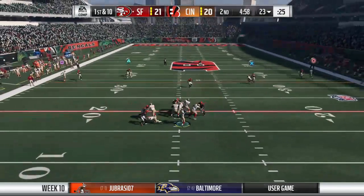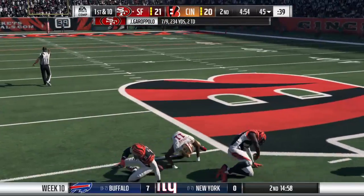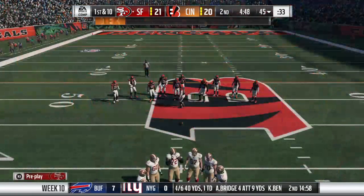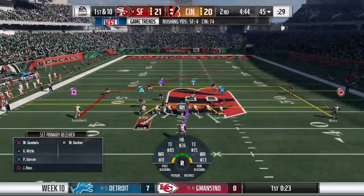Now a play fake here on first down. Over the middle, and he's got Goodwin complete. And he's able to get this one up to the 45-yard line. A good pickup there, a 22. And now with that completion, he's north of 200 yards here in the first half.